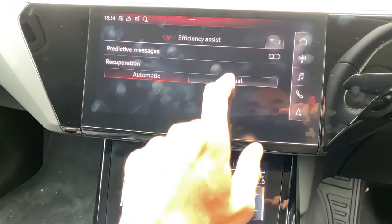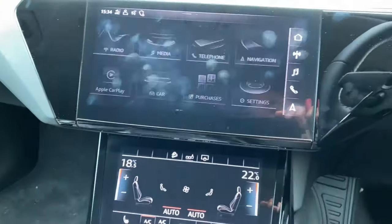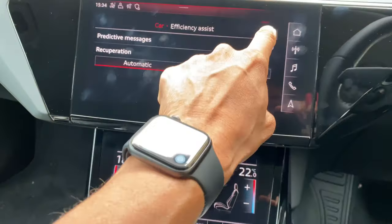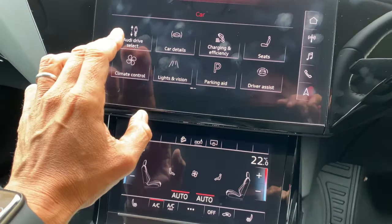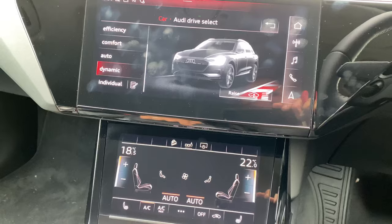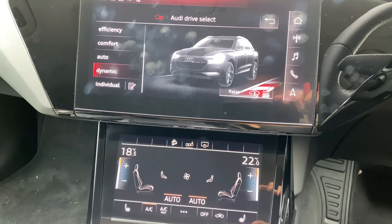You can change the regen to manual. It's probably not worth the effort. It's kind of all right, really. I mean, it's nothing amazing. If I want to change the suspension, I've had to come back out of that menu and go into this menu, and it's just all right, really. And as you can see, every time I press it, I'll leave a fingerprint.